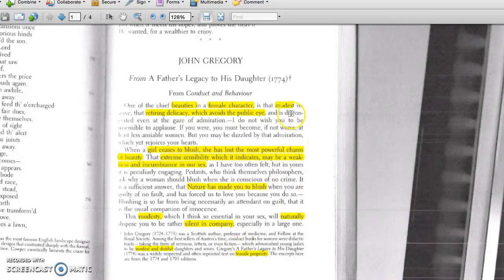As we know that, we want to think a little bit about the title of the text. It says A Father's Legacy to His Daughters. We want to think a little bit about the word legacy and then "to his daughters." I mean, in a way, we have to ask, is it true that he is writing exclusively for his daughter? As I was doing my reading, I noted that there were some terms that popped up, like female character and girl, that tipped me off to the idea that Gregory is not writing exclusively for his own daughter. He is writing for a much larger audience, right? So who is he addressing? He's addressing the young women. So that's the first step in our close reading.